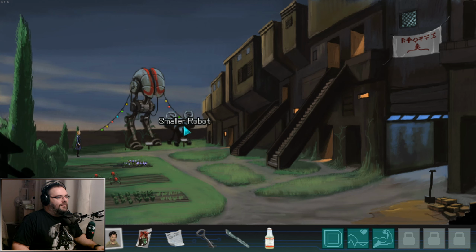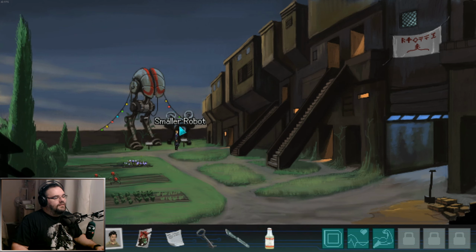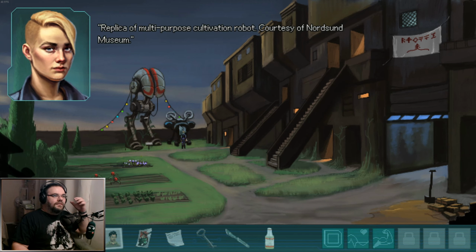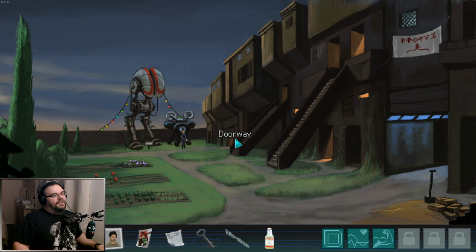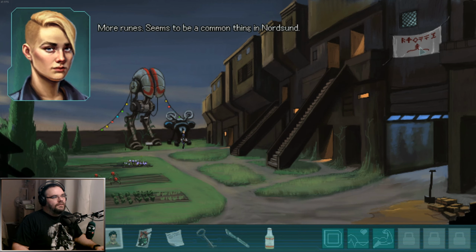Good grief, that is a big robot and a smaller robot. Replica of prospecting, surveying, and defense robot. Courtesy of Nordson Museum. Replica of multi-purpose cultivation robot. Courtesy of Nordson Museum. Okay, right. What areas do we have here? So we've got doorways for days. North Town banner. More runes. Seems to be a common thing in Nordson.